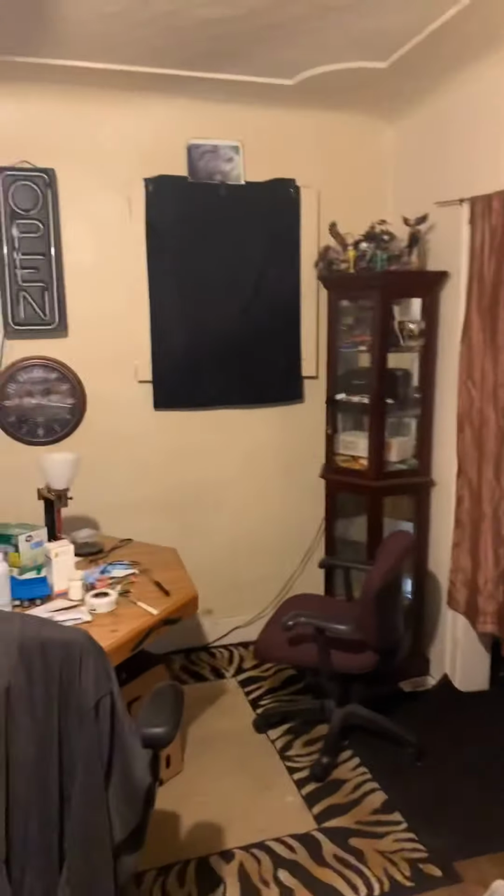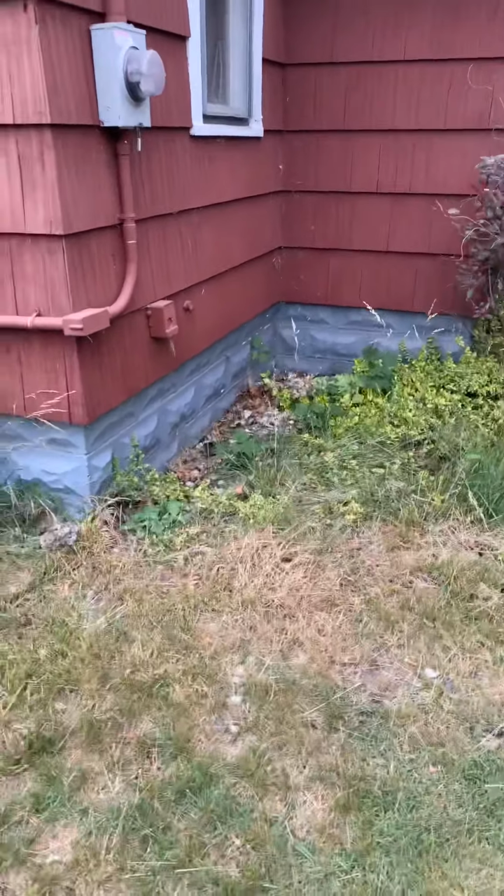We're back in the living room. There's a hardwood floor here that could easily be refinished. The walls are in relatively good shape. The windows are all covered up. I guess they were trying to save energy, put plastic in all the windows. Probably isn't that bad. So hey, I'm at the front of the house, outside.